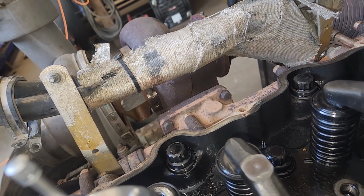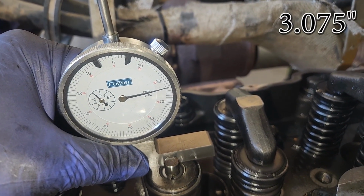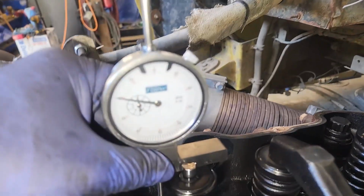3.092 inches of height there. You might be saying, well, you need to see what the other ones are. And this one's at 3.075, so about 20 thousandths variance between the two. But what about these ones on 5 that were easy to adjust?